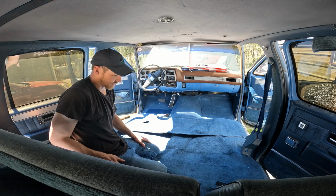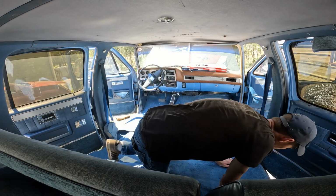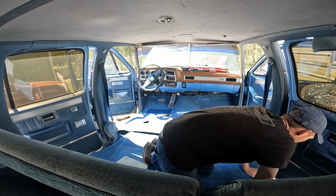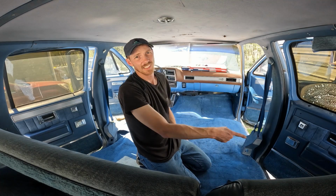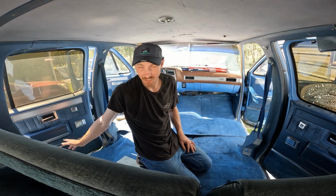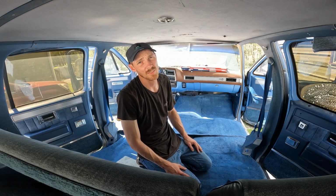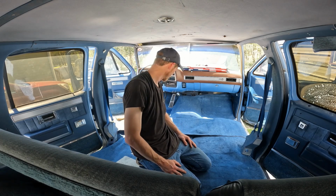I just really don't want to trim up this carpet because it's so pretty. So what I'm going to do is put my seal plates on this side, drag everything over here, cut the excess off. Hopefully I don't have to, but chances are I'm going to have to.